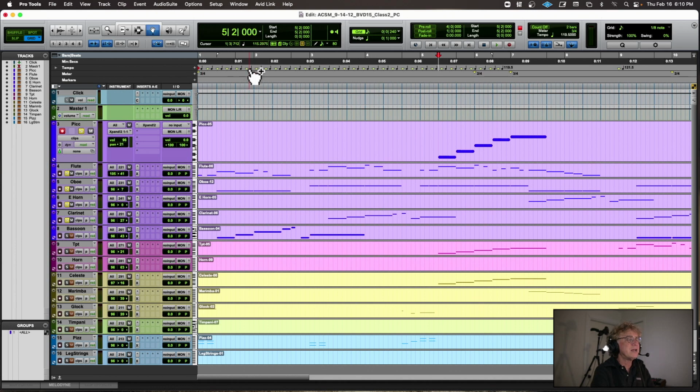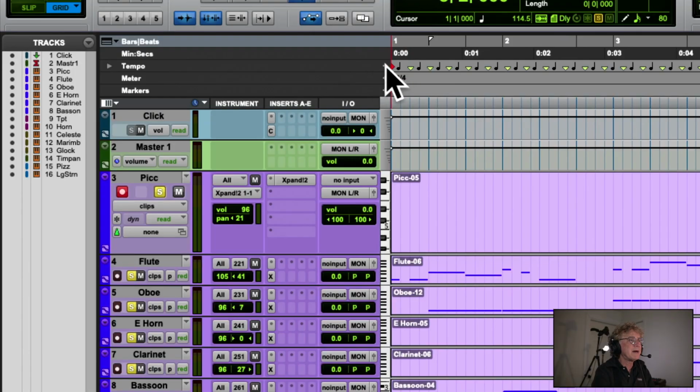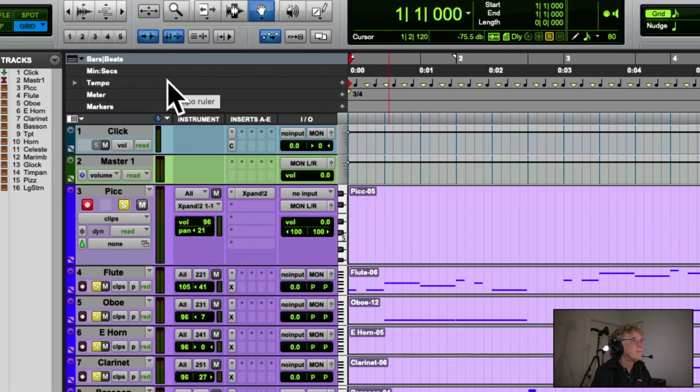is I changed the tempo. So if we go up here, right, you change the tempo by going to a measure and clicking on this little plus right here, and then a tempo change menu comes up. And you could change tempo anywhere in Pro Tools. It's not a problem. And that's great. But what I did was I made a tempo map.